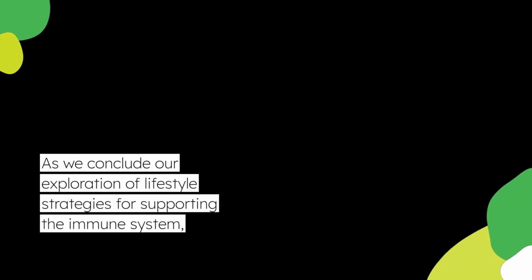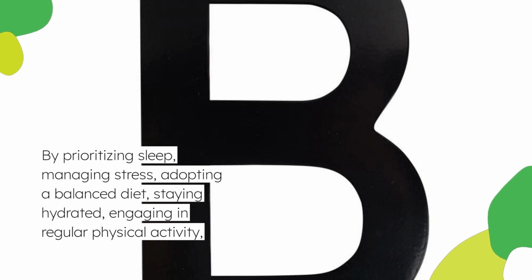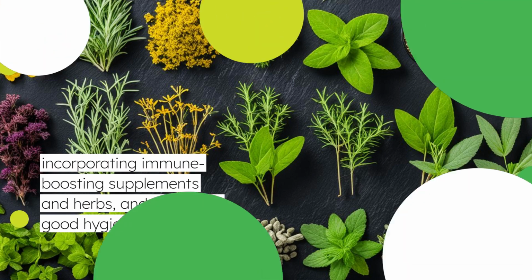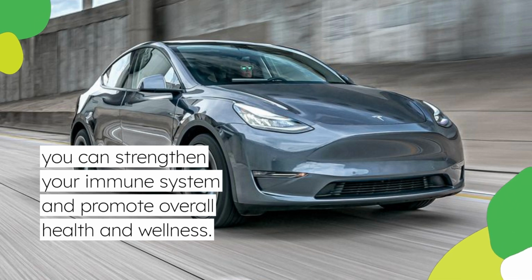As we conclude our exploration of lifestyle strategies for supporting the immune system, remember that small changes can make a big difference in enhancing your body's natural defenses. By prioritizing sleep, managing stress, adopting a balanced diet, staying hydrated, engaging in regular physical activity, incorporating immune-boosting supplements and herbs, and practicing good hygiene, you can strengthen your immune system and promote overall health and wellness.